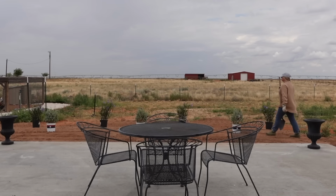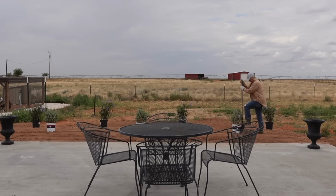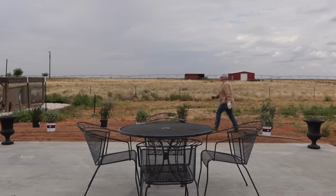Now I've got to get started planting. The ground is so hard, I'm gonna have to get the hose and soak the ground a bit to make this a little easier.